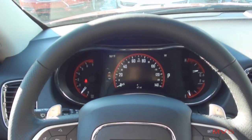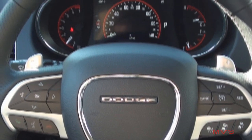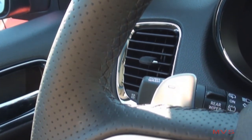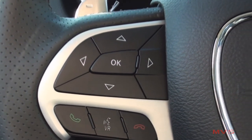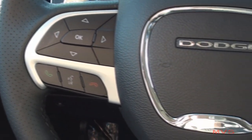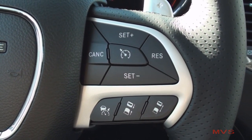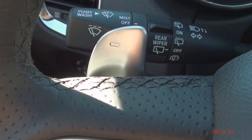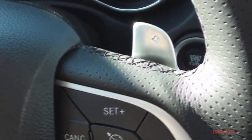The driver grabs on to a leather-wrapped heated steering wheel with perforated and silver spoke accents. The left spoke includes your driver TFT controls and your hands-free phone and command controls. The right spoke includes your cruise and optional adaptive cruise system controls. Behind both spokes are your manumatic shifting paddles, and as in Chrysler tradition, your audio controls.